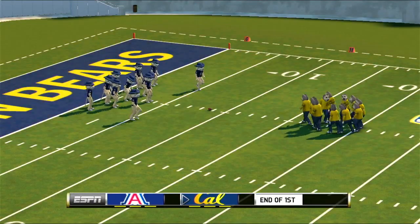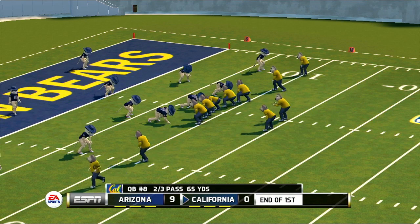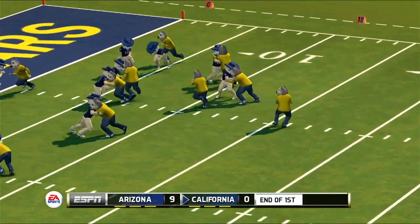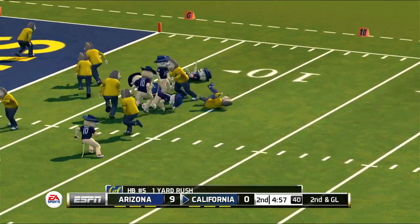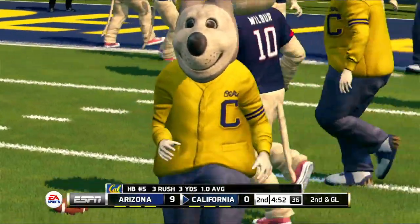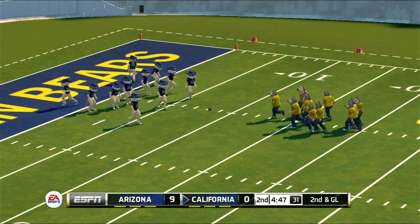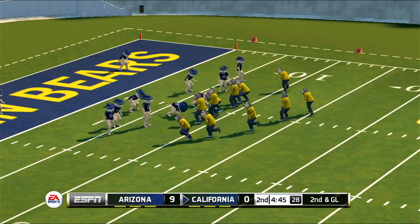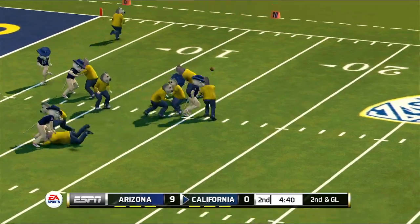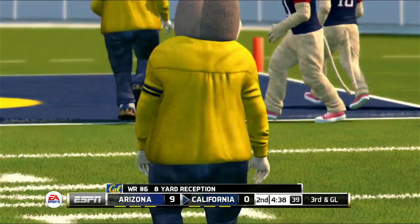And we're ready for more football here in quarter number 2. Mike check, 33. And he makes it out to about the 8-yard line. Call it a gain of 1 yard. That brings up second and goal. It's second and goal, 8 yards out. And a quick throw. Knocked out of bounds around the 1-yard line.